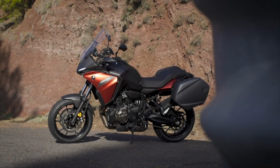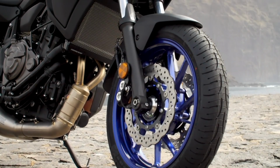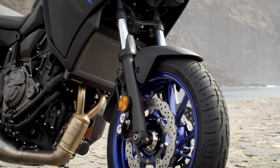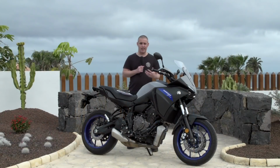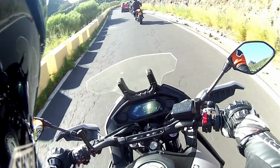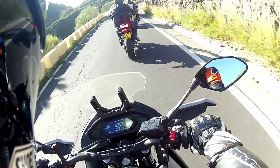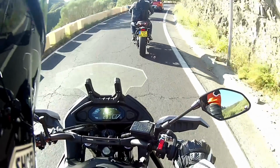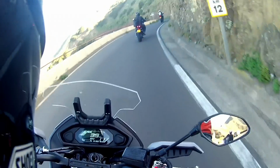So the braking system that we've got is, again, unchanged. We've got no IMU controlling any ABS or anything like that. You've just got a two-channel system. I didn't feel it cutting in at all, apart from on the back wheel when we were riding yesterday. So it's not overly intrusive. And the only thing that I will say is you can't switch the ABS off. It is on all of the time.